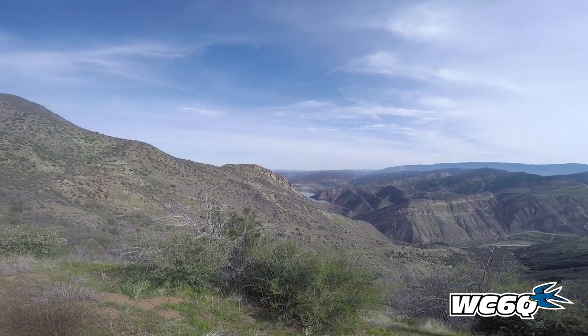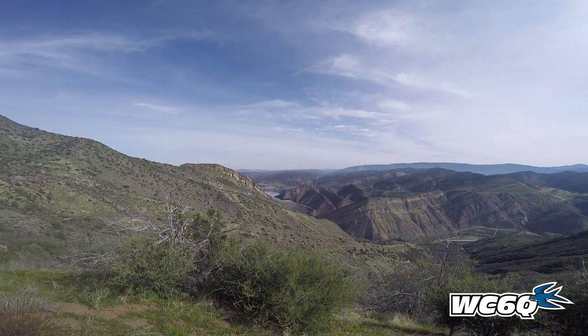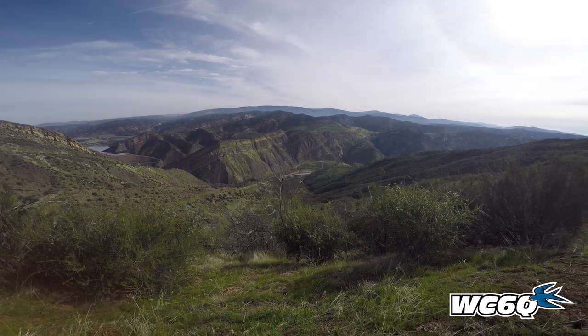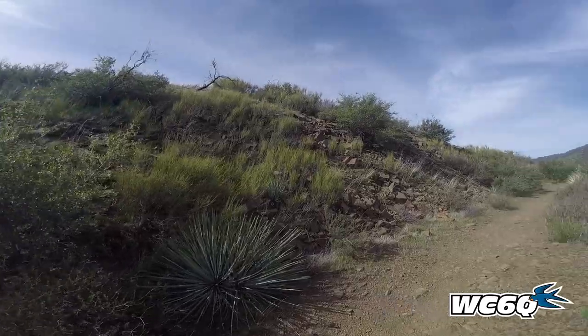I don't know, maybe we're 3 miles into the hike from the road. Pretty cool place. Lake Pyramid, or Pyramid Lake, whatever you want to call it. And man, I feel like I've hit a wall. So far, 4 miles in, and it just seems like it's going forever. But I think we've reached the ridge.